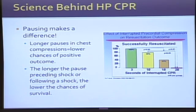So the longer the pause preceding the shock or following the shock, the lower the chances of survival, which is why we want you to hover over the chest anticipating the shock to be delivered or the charge to be dropped, and then start CPR again.